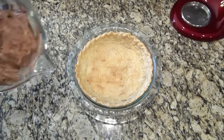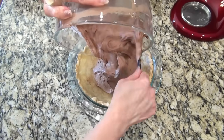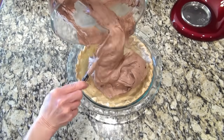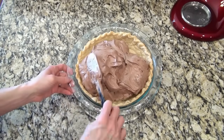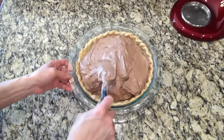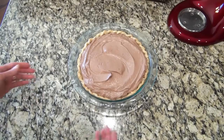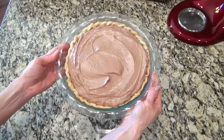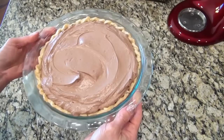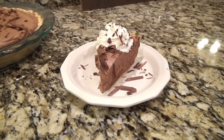Now you're going to pour all that filling into the crust of your choice. You can do a graham cracker crust or a chocolate one, but I'm using a refrigerated pie crust that I did fully bake and then I let it completely cool. And my pie plate is a deep dish, so if you do a graham cracker crust, make sure you get that 10-inch one. Now you're going to need to let that chill for at least 4 hours.